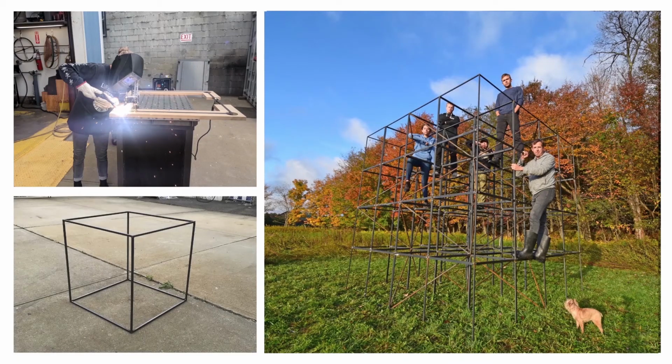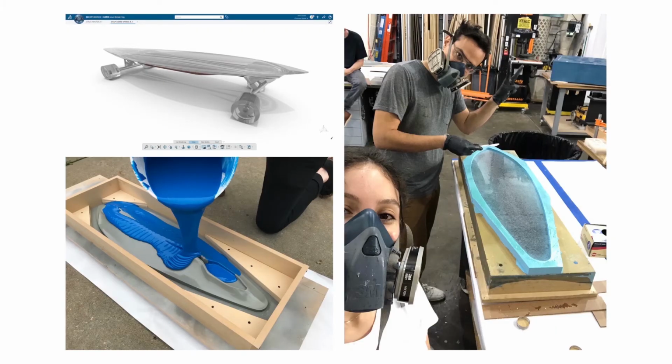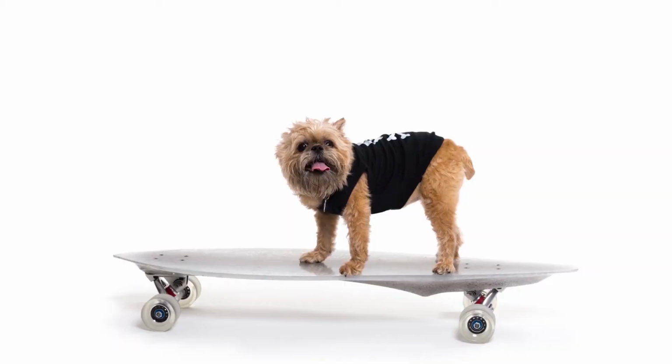We also internally run a series of courses that we call SHoP University, where we explore processes like welding, casting, parametric design, VR and AR, along with anything else from game design to cocktail making or skateboard design. And all of this we found is a great way of sharing knowledge within the office in a much more fluid and approachable way than being tied to a specific project.